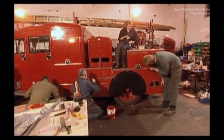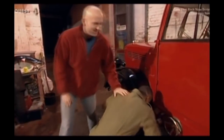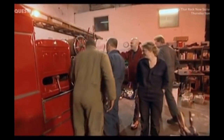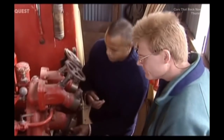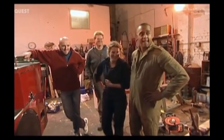With everyone friends again, it was just a case of tidying up the paintwork. You ready for Rover? Yay! Colin, you pleased with it? I am extremely pleased with it. I'm over the moon. Good man. A restoration job like this would have taken Colin 2 years, but with the squad's help, it's taken just 9 days. Just a small token of appreciation.